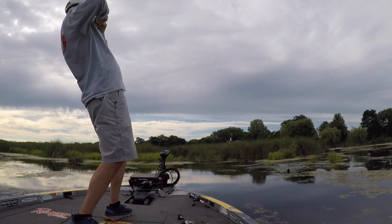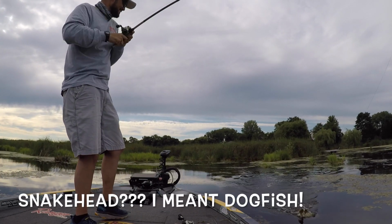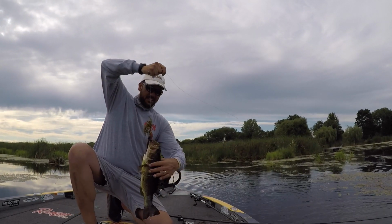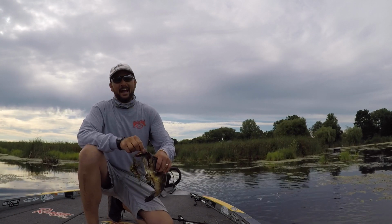Better one. I think he's a snakehead. No, he's a bass. That one, bam! He just came crashing for it. Dude, that is the capper right there.